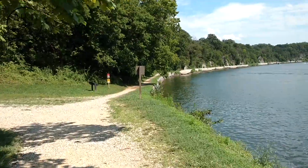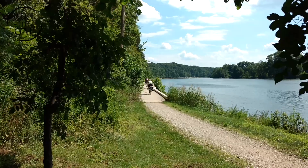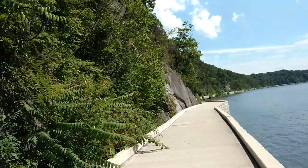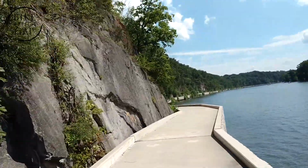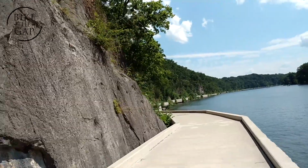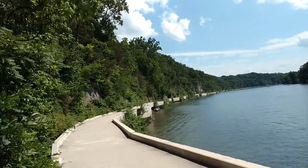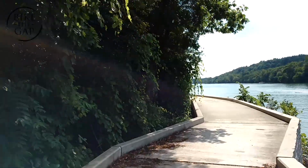The Big Slackwater is a really unique feature of the C&O Towpath. This area was very prone to flooding, which often eroded the trail and actually made it impassable to through riders. So after many years of work by the Park Service, this current concrete trail was opened in 2012, and it allows riders to safely negotiate this section of trail and experience the Potomac River in a way that almost feels like you're riding on water.